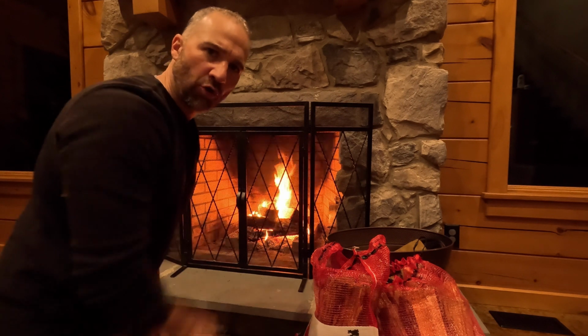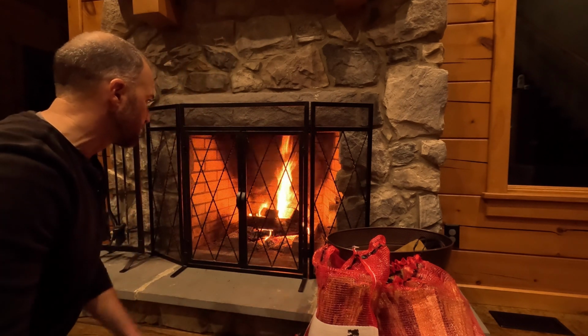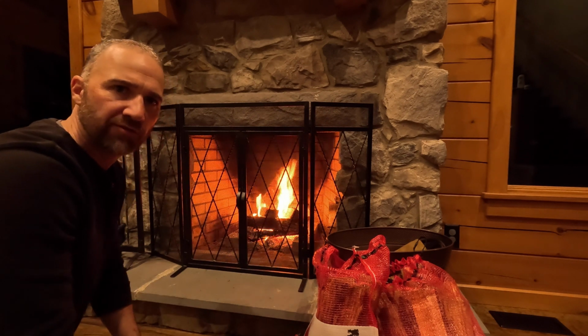Alright, so I put 4 in that time. So that should burn good for, it looks like we're getting about half an hour out of every 4 or 5 logs.